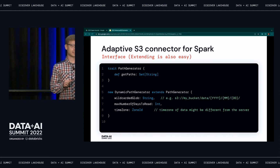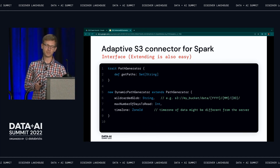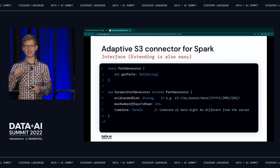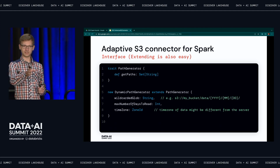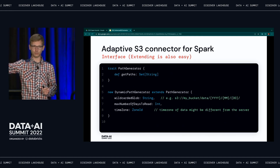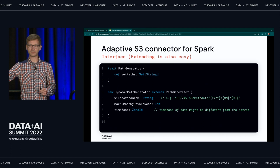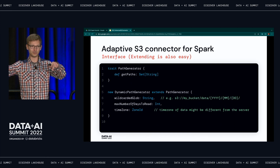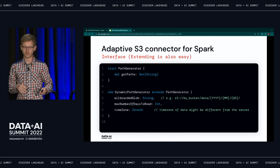So let's imagine an example where we are in San Francisco and it is 10 p.m. today. In Central Europe, it's 7 a.m. the next day. If we are processing the data in San Francisco on servers set to this time zone, and the data is coming from Europe, then data from Europe is already saved in the next day's directory. And we in San Francisco believe it's still today, so if we provide the time zone, we can safely process the next day's data from Europe.